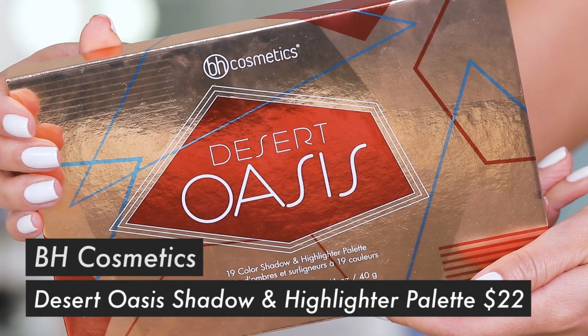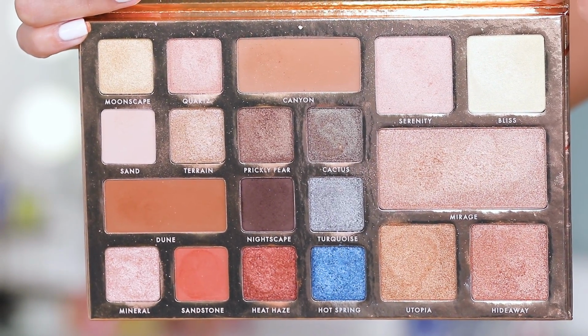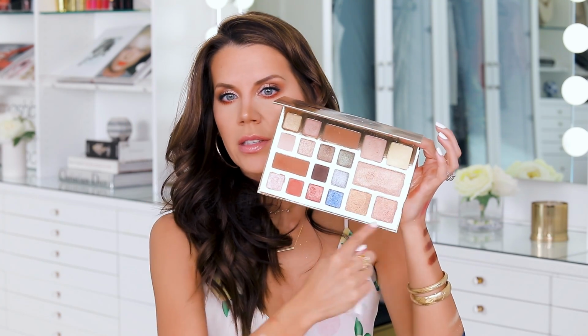So this is the new, I didn't even say the name of the palette. This is the Desert Oasis palette. This is what the inside looks like. So you do get a couple of mattes, but it is dominated by just beautiful shimmers in here, and you have a section that's great for highlighting the face. I really enjoy this. I enjoy how they wear. I enjoy how they apply. Beyond just the swatches, they do apply really, really well.